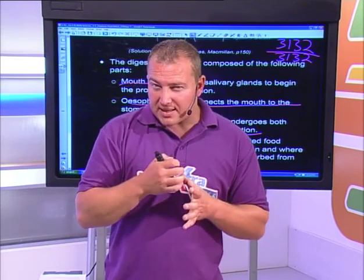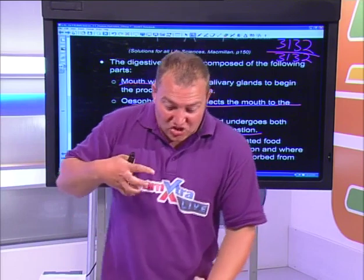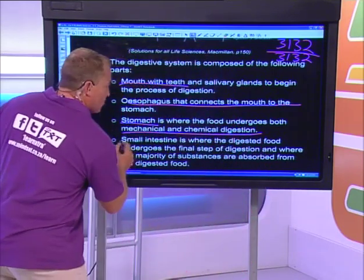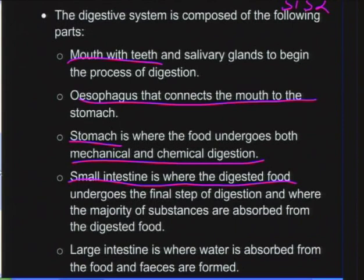Okay, so we had the mouth. Chemicals are added, but mostly it was mechanical. Then the esophagus pushes all of that food along, with the amylase inside it. Then it goes into the stomach. The stomach adds hydrochloric acid and starts moving it. It's chemical, it's breaking it down. Then we go to the small intestine, where you start digesting food through certain chemicals.